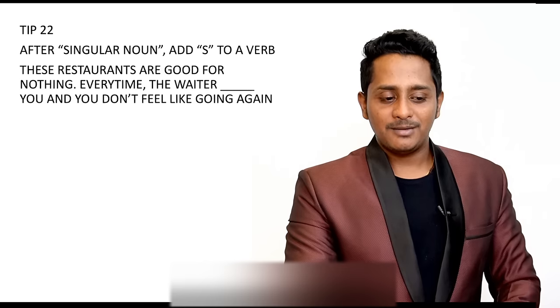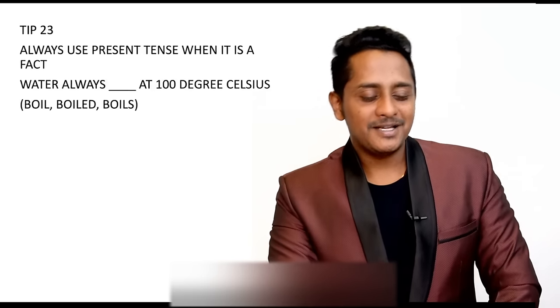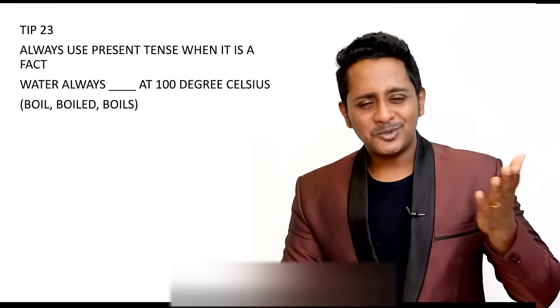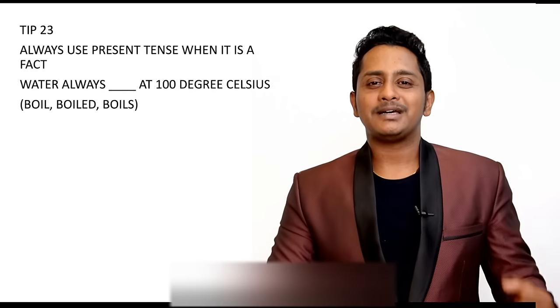That is rule number 22. Singular noun? S will come. Water is singular noun. Nakul, you asked me to comment, but you're telling the answer. It's okay. Answer is boils here. Easy peasy. Hope you're getting it. It's not boiled because it's a fact. Use these rules, man. Reading, writing, fill in the blanks is all about these rules. It's all about grammar.